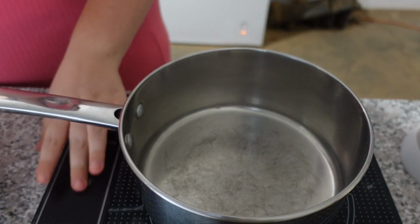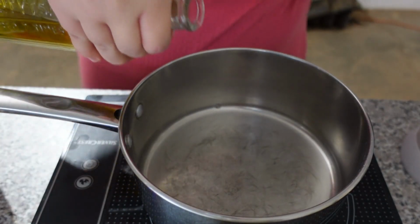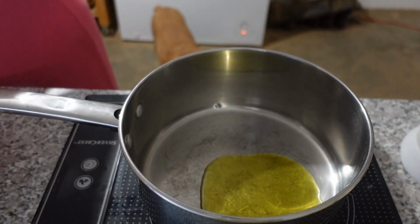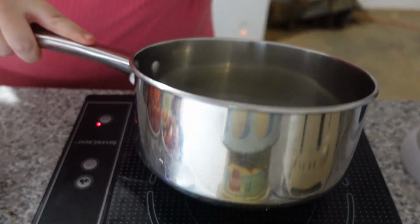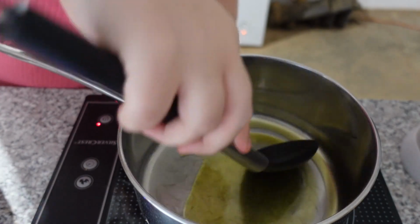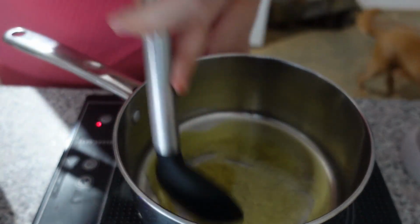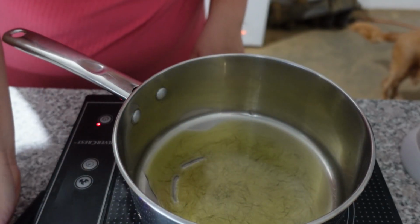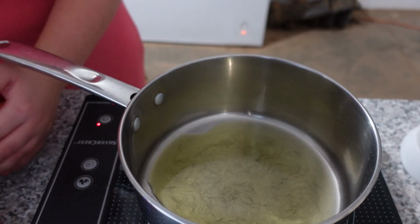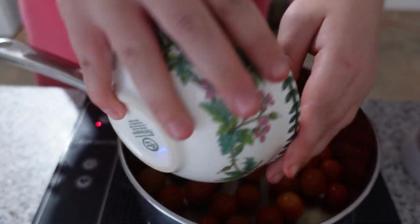So I'm just getting the pan on a low heat, so about number 3. Just adding a splash of olive oil. Let it warm up just a touch. It's just a case of adding all the tomatoes to it.